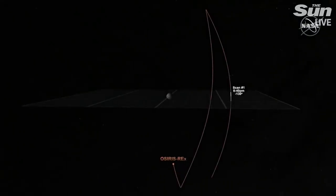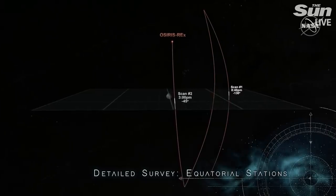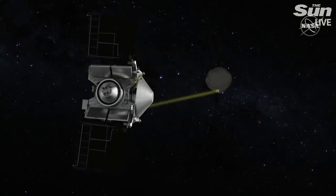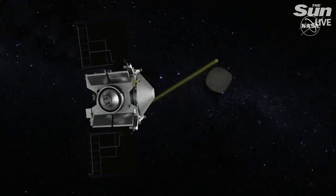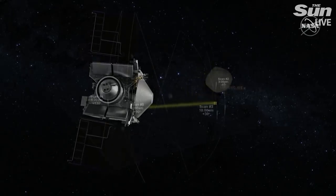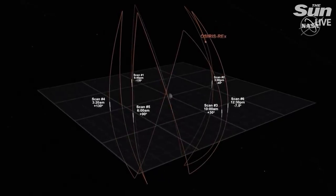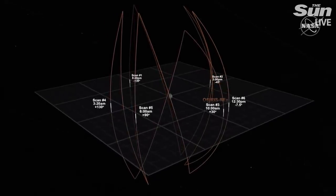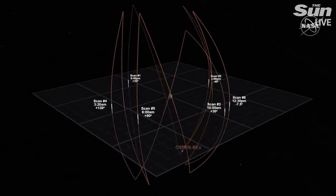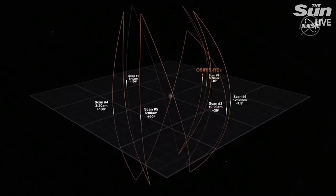In its second mapping campaign, OSIRIS-REx will observe Bennu from 7 different stations around its equator. At each station, it will take measurements from pole to pole using its mapping camera, laser altimeter, and 2 spectrometers. The combined data will provide a detailed look at Bennu's geologic features and its composition. This will improve landmark-based navigation and enable mission planners to begin looking for places to collect a sample.